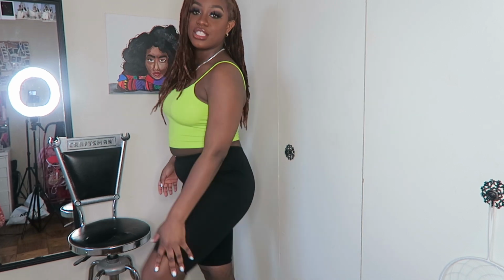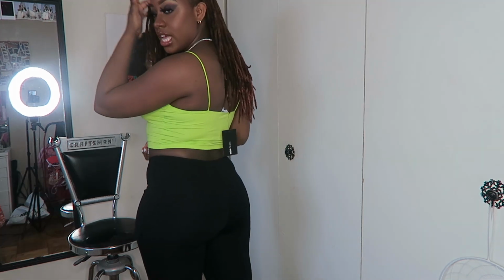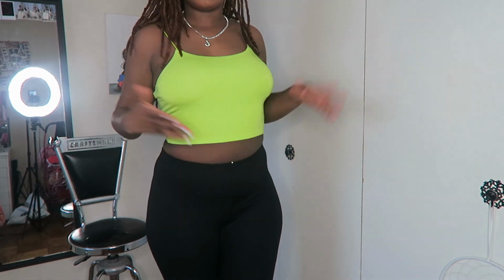My legs are kind of thick, so it's a little tight, but I can still, you know, don't look at my Crocs. But this is what these shorts look like. Almost Everyday biker shorts. Black, nice, comfortable, and yeah.